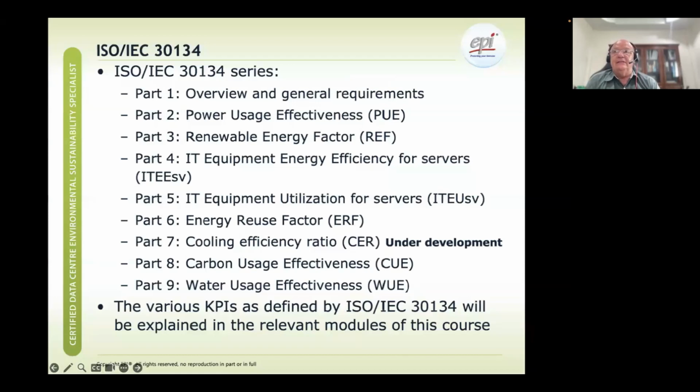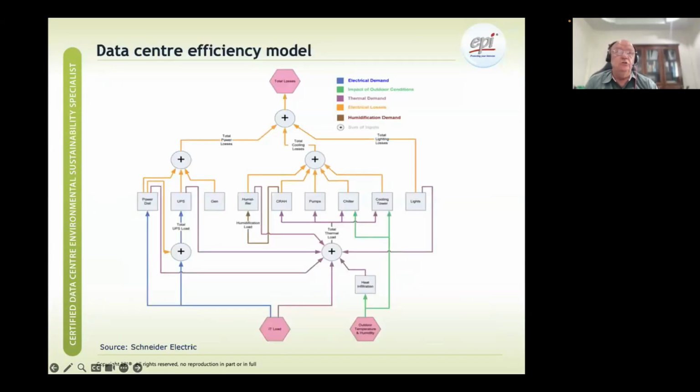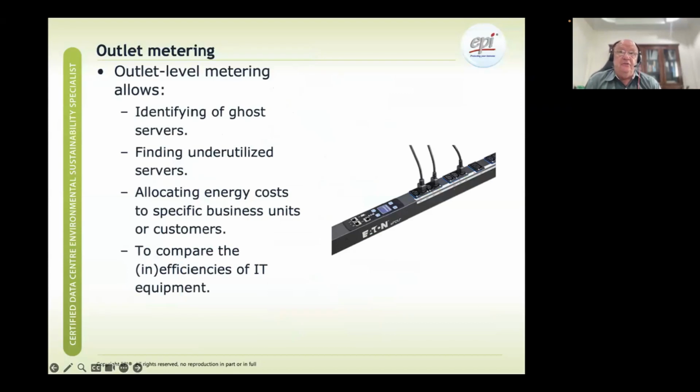In the data center sector, many people are not aware that key performance indicators regarding the data center environmental sustainability already have been defined and published by ISO, the International Standards Organization. So during the training, we will cover all the ISO IEC 30134 KPIs in the relevant modules of this training. We will also address the purpose and the use of a data center efficiency model. And because data centers are using a lot of electrical power, we will obviously go through the various types of energy metering and how to implement this in your data center and where to measure the energy consumption.